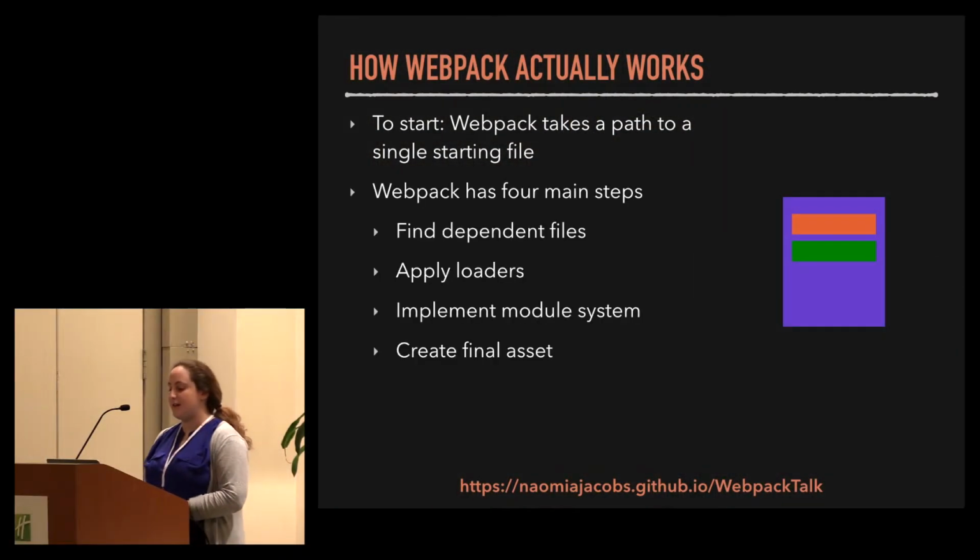Yeah? Okay, good. So to start, Webpack is going to take the path to a single starting file. That's going to be your entry file, the top of your app, the thing that's going to kick everything else off. Based on that starting file, it's going to build an asset for you in what we're going to think of as 4 steps: finding dependent files, applying loaders, implementing the module system, and then creating the final asset. If you don't know what those are, don't worry, we're going to go over them right now.